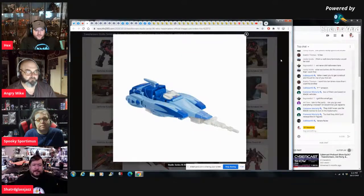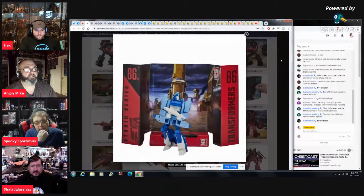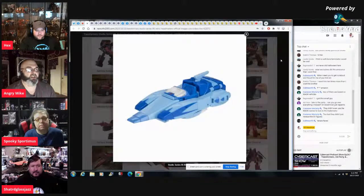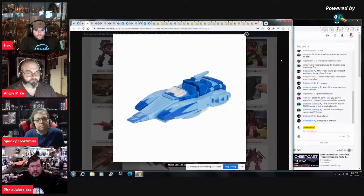Now, Blur. What's different about this Blur and the other one? I can't remember. Which one's this? The 86? Yeah, that is 86. That's Titans Return, massively retooled to have the correct head on there. But I think everything else, including the transformation, is all Titans Return.